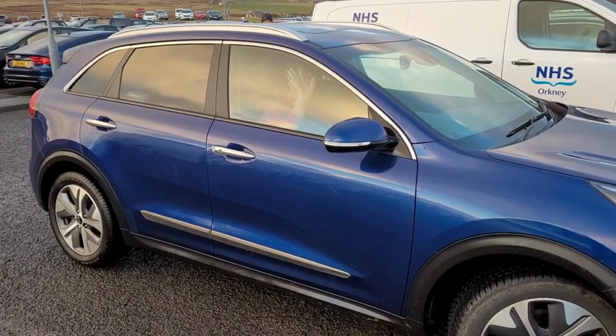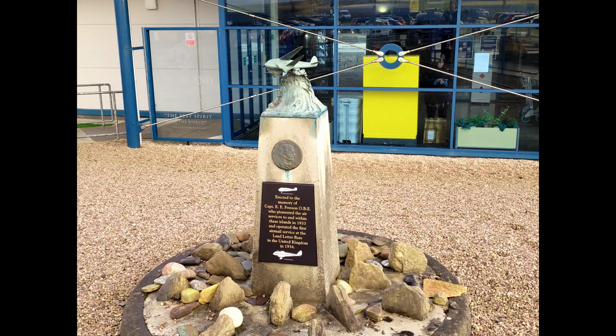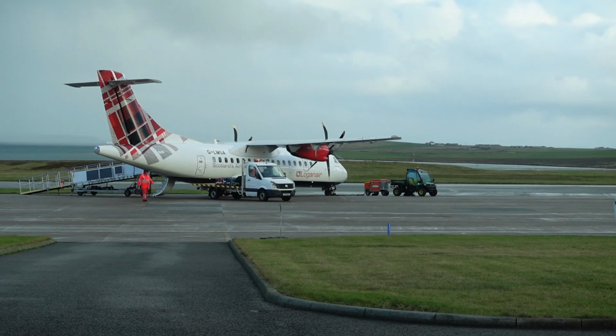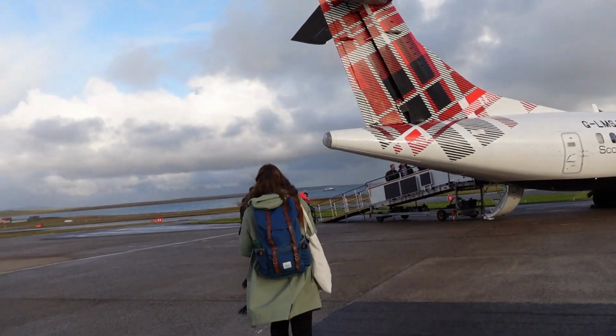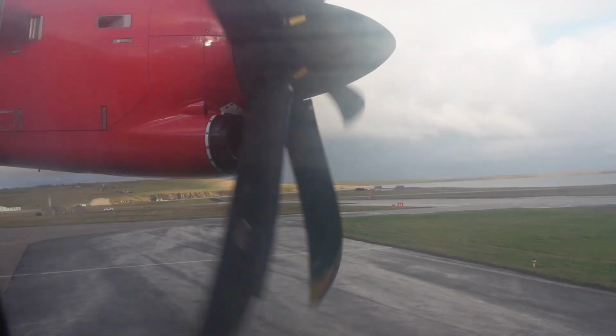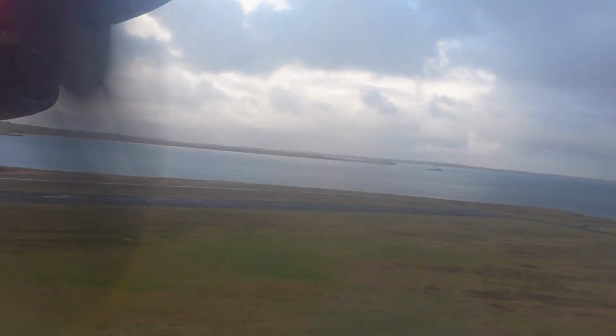So this is Mrs P dropping me off at Kirkwall Airport this morning around about 9:30. Kirkwall Airport's very interesting. It was the first place to have airmail using the land letter rate. I thought you'd find that interesting. That's my flight from Kirkwall with Loganair down to Glasgow, which is the first leg of my trip. I am really into flying, so you're going to have to bear with me.